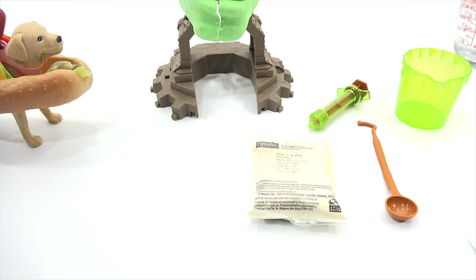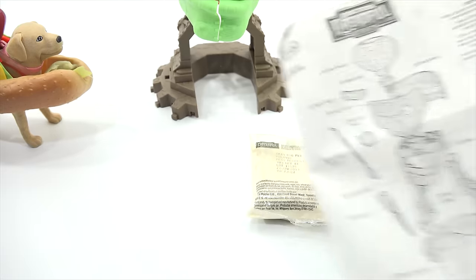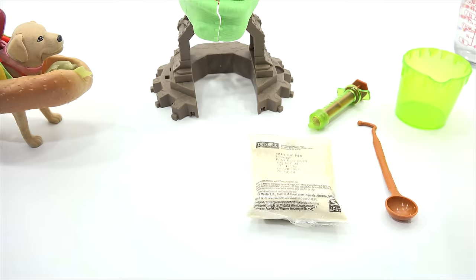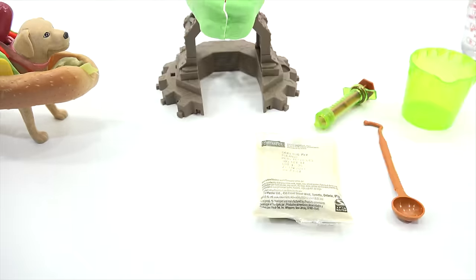Are we ready, Butch? Ready, LPS Dave. By the way, here is the instruction sheet. If you get this kit here and you don't have this, this will aid you through the steps and the processes to perform your experiments. Do you easily understand ease? I don't know what you're talking about, LPS Dave. Okay, no problem. All right, so here we go. We are going to go with the zombie bug first, all right?